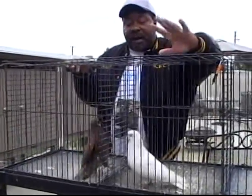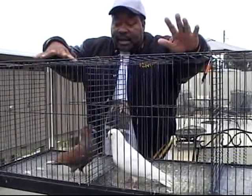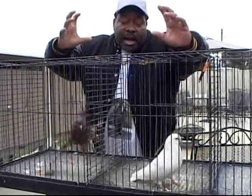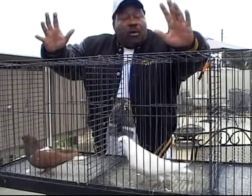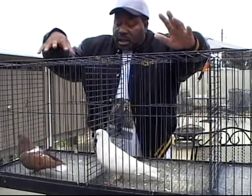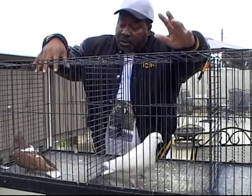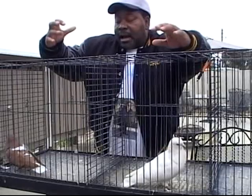And I also like in my family of birds, let me start off by saying that I like cocks that look like cocks. I like them to have full round heads, nice thick necks. That's what I look for in my family of birds. And as you can see, this red right here is a prime example of what I like in my birds. Nice, good round head, nice thick neck.